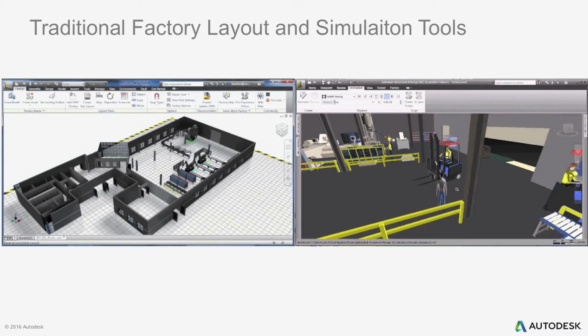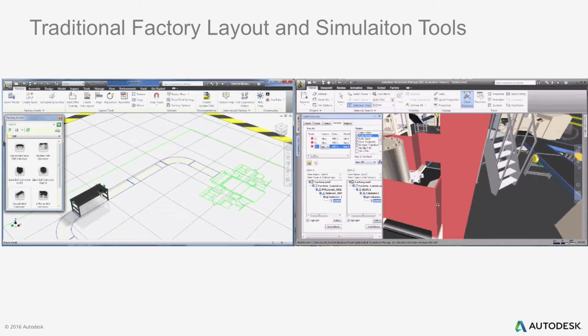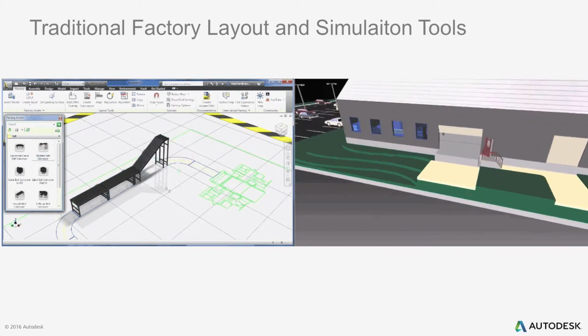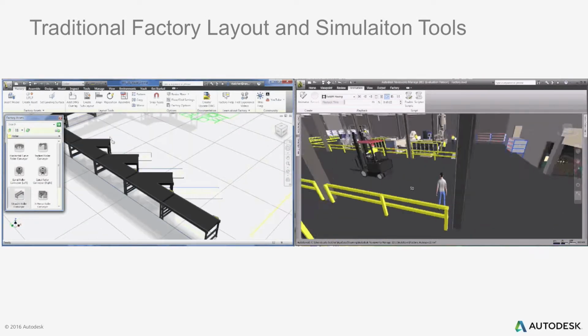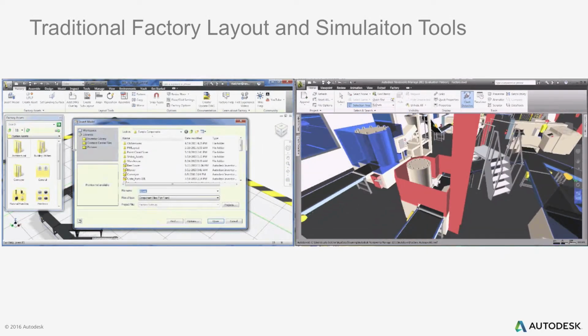And at Autodesk, we have what's called our traditional factory layout tools, where you can lay out a factory on a 2D screen. We've had this for many years. Once you lay out the factory, you can simulate it with another product. But it still looks like a 1990s video game. It's not real time. It's not in true 3 space.